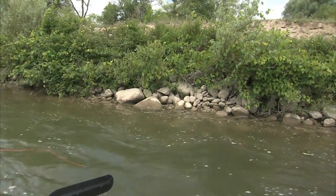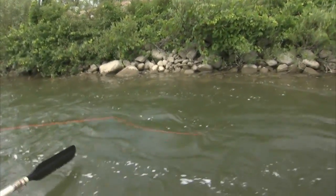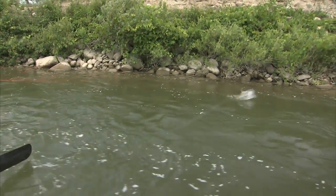You can catch bass even when they're not actively feeding. They have strong predatory instincts. Mere curiosity or an instinctive attack reaction to a sudden movement or being startled can trigger a slashing strike.